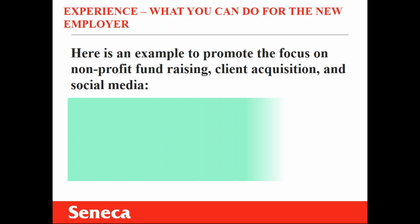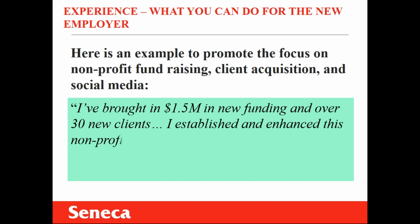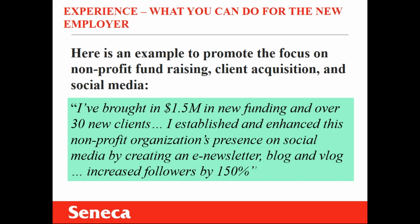So here's one example, and the focus is on nonprofit fundraising, client acquisition, and social media. And if that's the three big things that you're looking for. I've brought in 1.5 million, over 30 new clients. I establish the presence on social media by creating e-letters, blog, and the followers I increased by 150%. Okay, so that clearly using a lot of specifics.